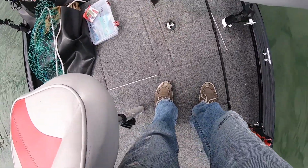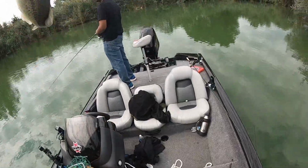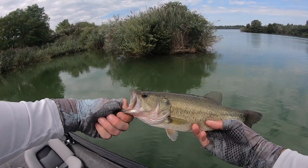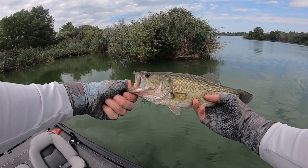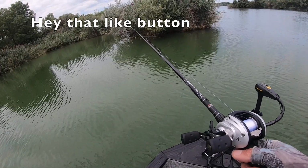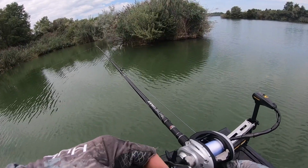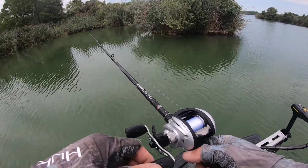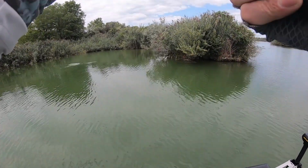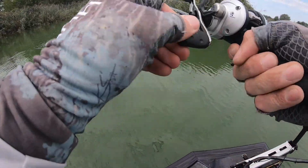Hooked him straight through the bottom of the mouth. I can't even grab him. That's a decent size. Oh yeah. There we go. Finally getting on some bass. Nice sized fish. Except this one. There we go. Got him. Yep. That's another nice one. Yeah.